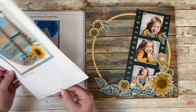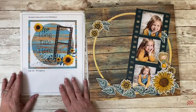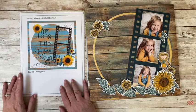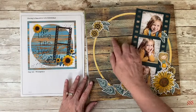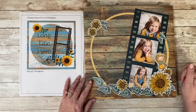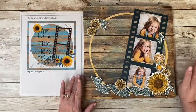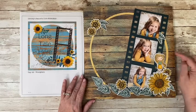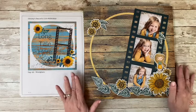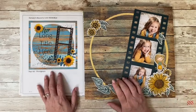Okay, I talked about favorites, and I think this one hits my top 5 as well. This was the wood grain prompt. I kept very true to the sketch, pretty much. I did not put my long title here. These again are photos that I pulled off of Facebook of my niece, so I really don't know a lot about the backstory for this. But I loved the outfit. I love how cute, of course, she's adorable. Who can deny that? And I just thought the wood grain would be perfect for this.